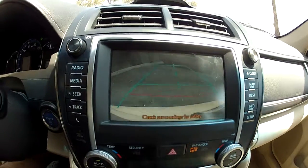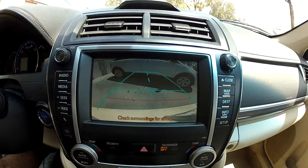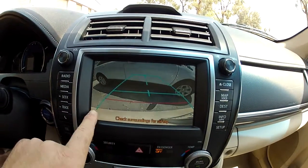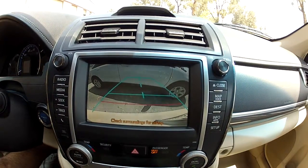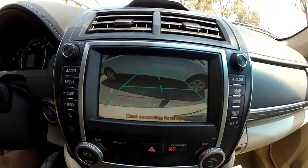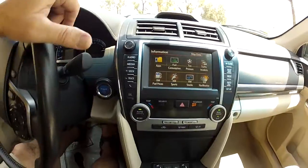So we've got the backup camera, which I'm judging my distance to the vehicle behind me. Got a red line there. You can see the back of the bumper. Obviously, if the bumper's not touching, you're okay, but you have a red line and a green line, so you've got these guidelines here to help you estimate or line up with the parking.